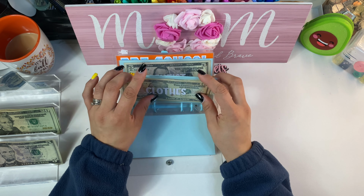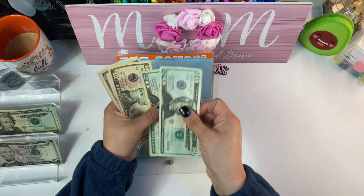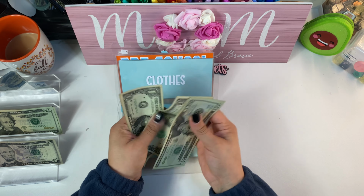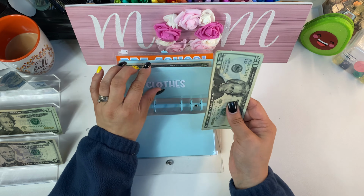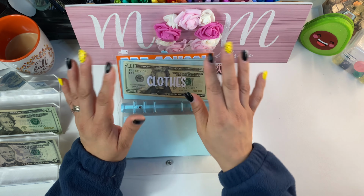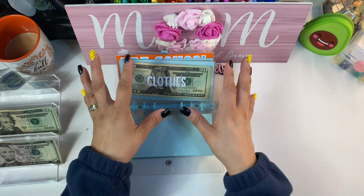And then for clothes today, you guys, you're going to be putting in 40. So 20, 40. Okay. So for clothes, we now have 20, 40, 50, 53. And I've already bought my kids a lot of clothes for our trip. It's like summer clothes, vacation clothes, you know.